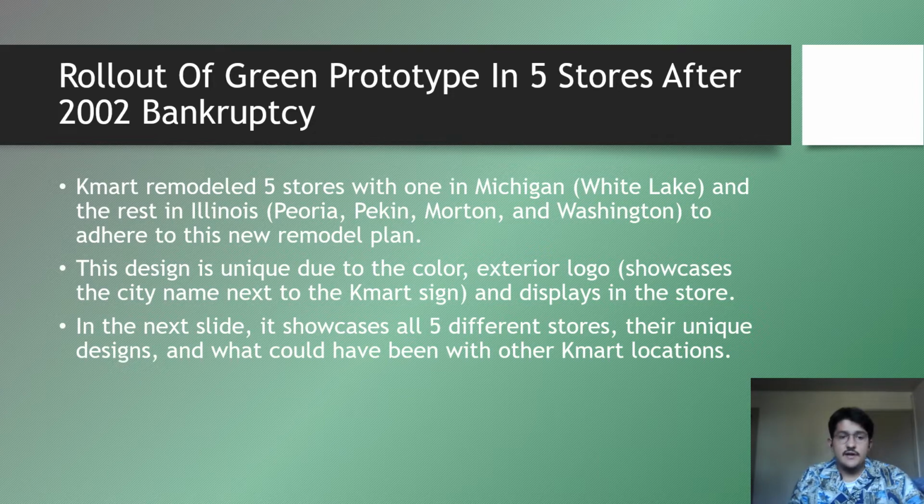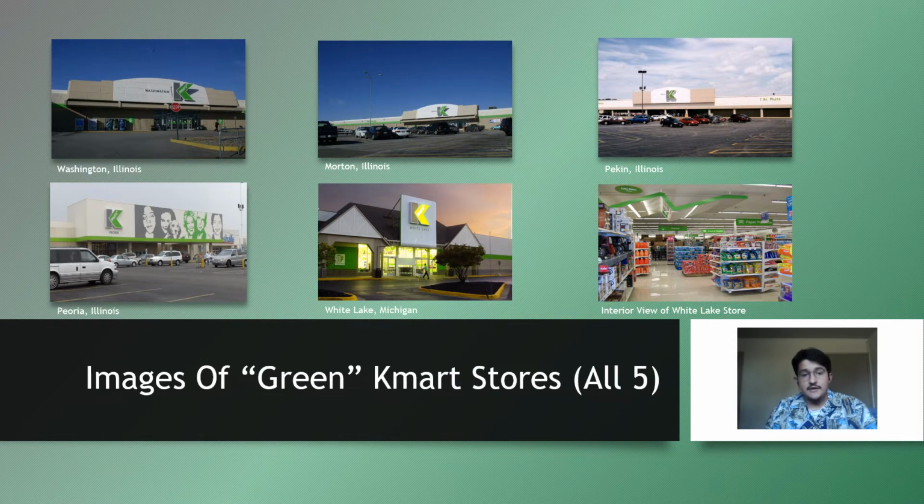The design is unique due to the color, exterior logo, and I'll talk about that in a moment, and displays in the store. In the next slide, it showcases all 5 different stores, their unique designs, and what could have been with other Kmart locations. So here are the images of these green Kmart stores. The thing that I was going to get back to was the unique design.